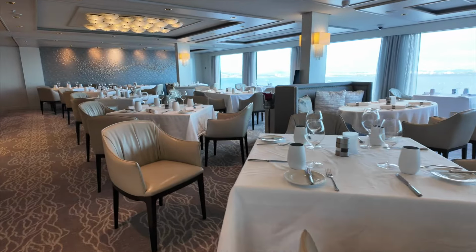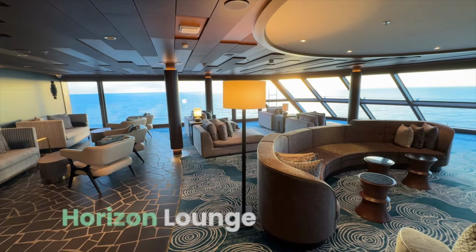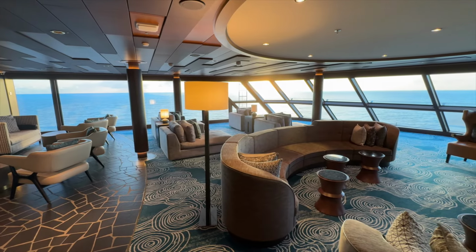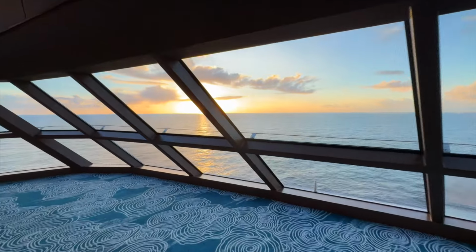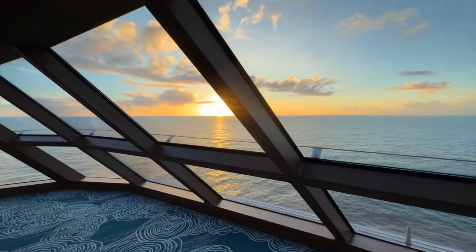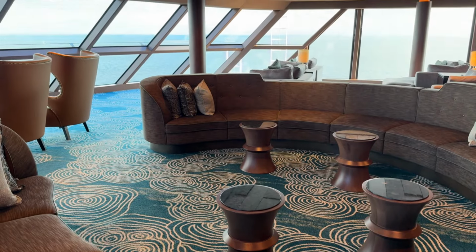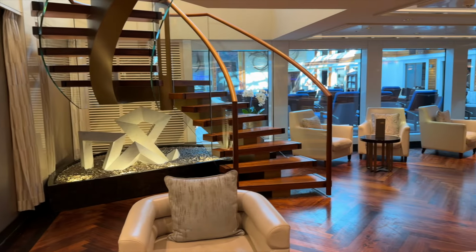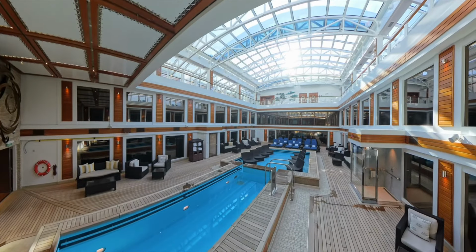Exclusively for guests of the Haven, the Horizon Lounge offers panoramic vistas from Deck 17 and 18 that'll make your Instagram followers green with envy. It's the perfect spot to sip on a cocktail and watch the world go by. Downstairs, there's also a bar and this lovely pool.